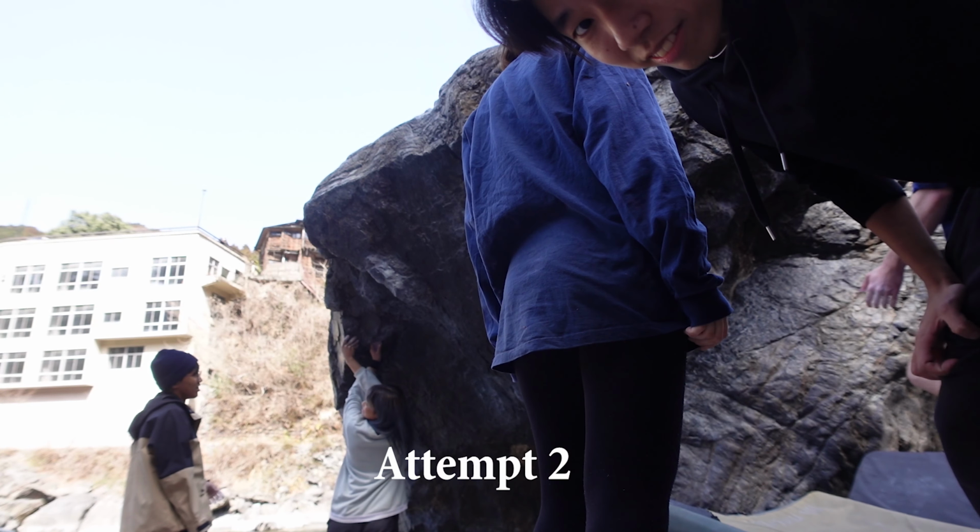Climbing outdoors, the holds are not as clear as indoor climbing, so it's quite hard. Even though you can do it indoors, outdoors you gotta find the holds. You can't just jump for it either. All right, do it.